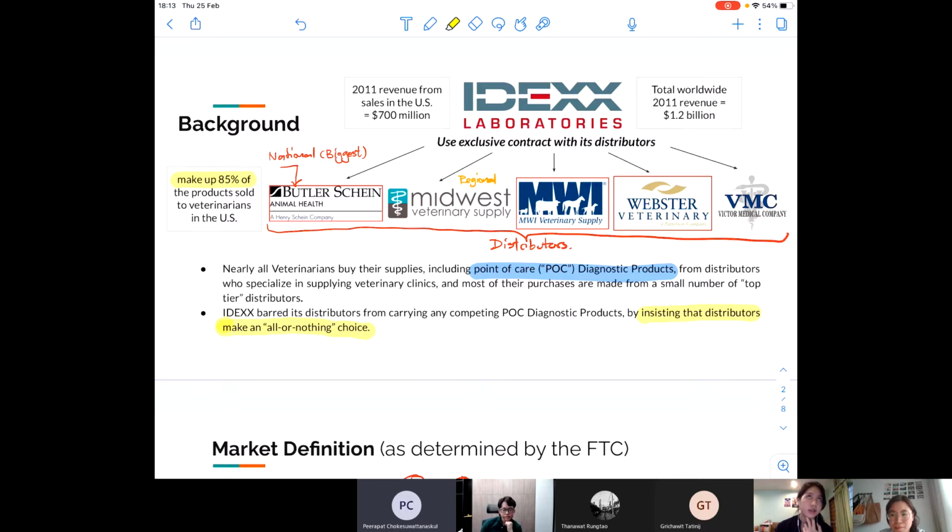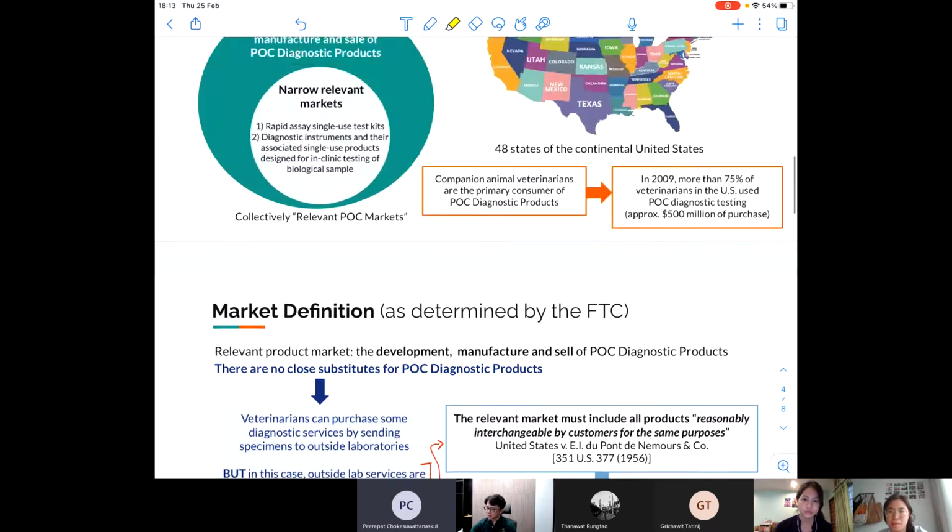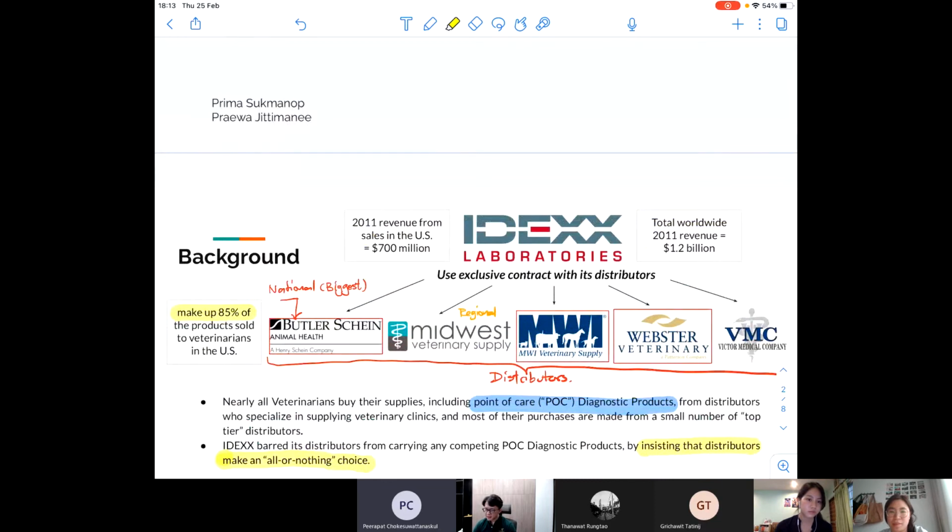Maybe IDEXX can expand its market definition. Yeah, right? I think they were trying already. Probably the alternative that they provided was this external lab, which the FTC disagreed with. But one possibility is definitely trying to expand the market and say, look, I know that I'm having these distributors, but even without these distributors, vets can still access these POC from elsewhere anyway, or exactly the same sort of service, right? This is not POC per se, but they can still get these tests from somewhere else as well.